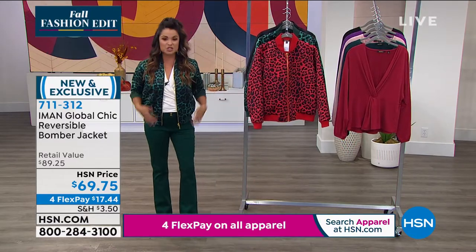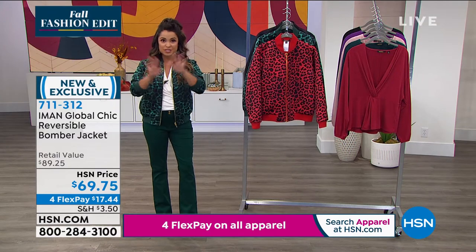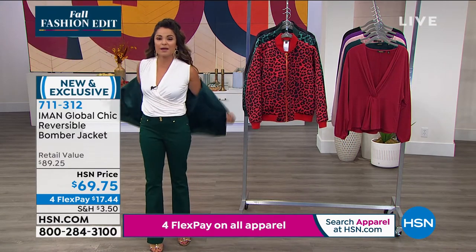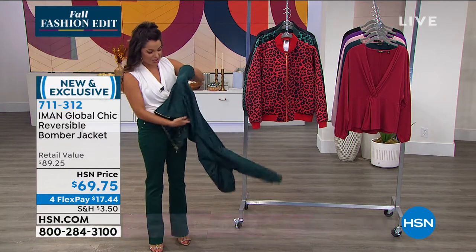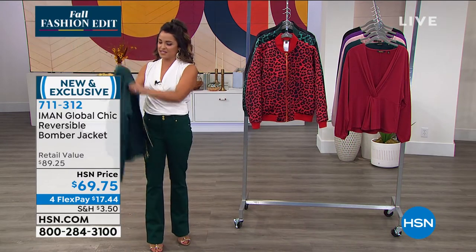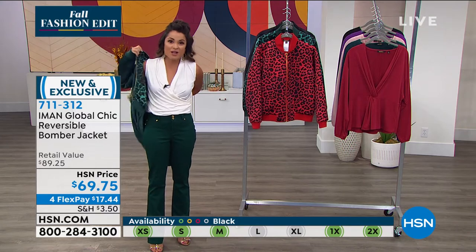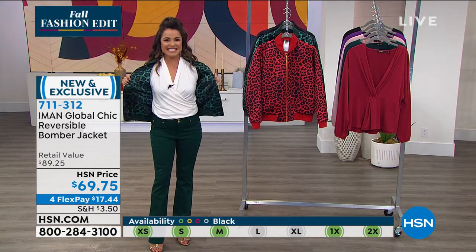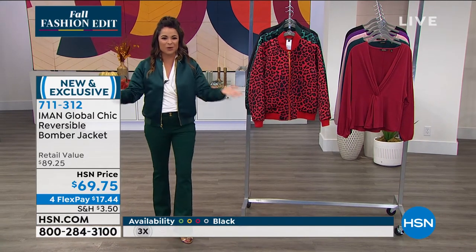It looks amazing dressed up. This would be so cute for street style too. Maybe you're just doing some sneakers and a cute little t-shirt underneath. And then when you change your mind and you decide you want to change up the color, look at how easy this is to do. And I love it because then you get a solid with that hint of animal print on the inside. Look at this. How pretty is the green? So this is your evergreen.